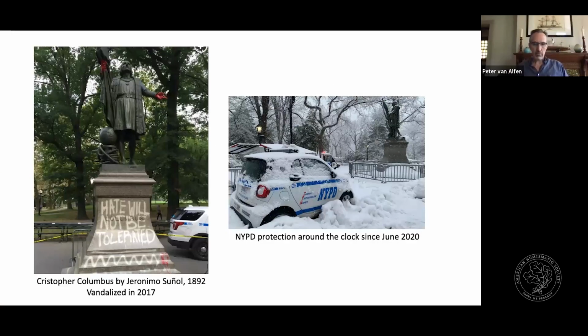All right. So there's a statue of Christopher Columbus that stands inside Central Park, created by the Spanish sculptor Jerónimo Suñol, to commemorate the 400th anniversary of Columbus's first voyage to the Americas. At this very moment, the statue has a barricade around it and 24/7 police protection to prevent vandalism, much like that which was done to the statue in 2017. The current barricade and police protection have been there since last summer, when in the course of the George Floyd protests, numerous statues of previously revered figures in US and European history were vandalized or pulled down across the country.